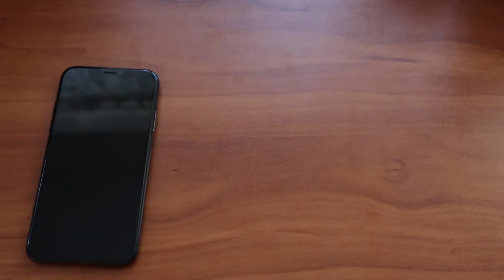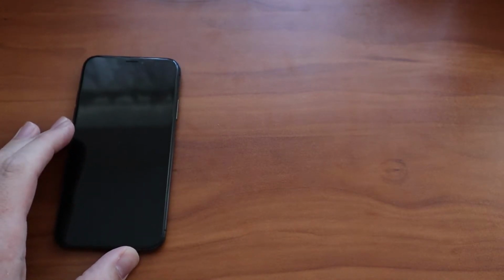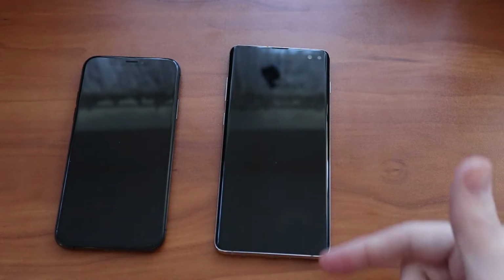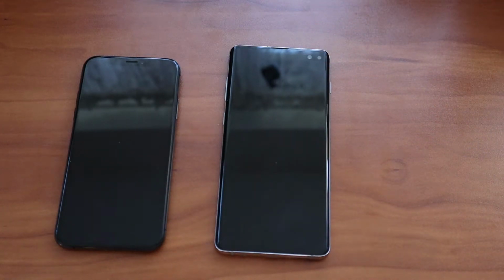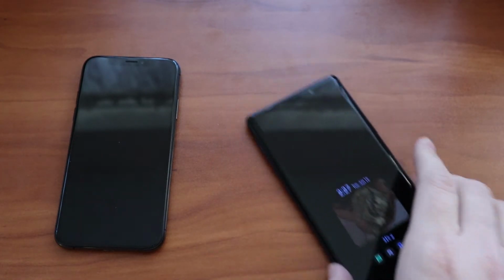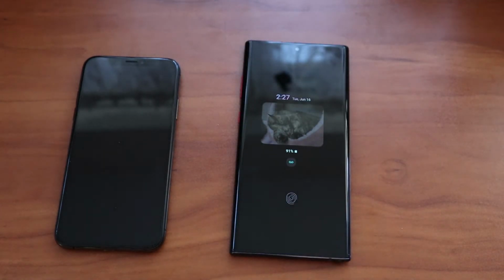Because the other devices that I carried at the time, just as much as this was my iPhone device, but I also had Android devices that I would carry around. S10 Plus, not a scratch on it. It's got the same treatment as the iPhone XS. We're not done yet. The Note 9, not a scratch. The Note 10 Plus I've been carrying alongside of this bad boy for the entire time.